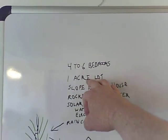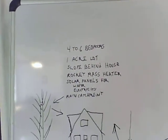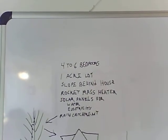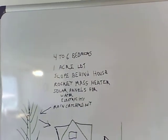I'd like about a 1 acre lot. I want a slope behind the house so that I can put in some swaling and maybe a little bit of, to basically catch and store water, which is one of the principles of permaculture.